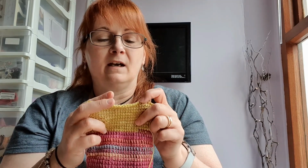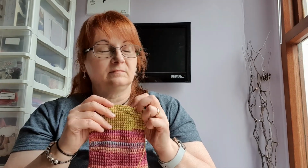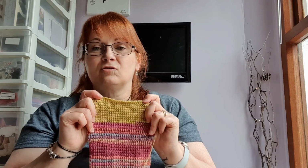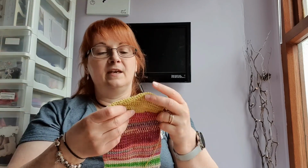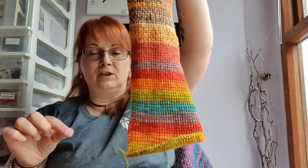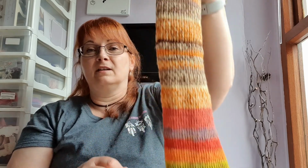So I got the idea from a video I saw by a lady called Tony, TL Yarn Crafts. The year before last, she did a temperature blanket constructed this way. Essentially, she made strips, and when you move on to the next strip, you just join it on as you go. So each row you go in and you join it on. And I thought, well, that's ideal because there's no sewing.